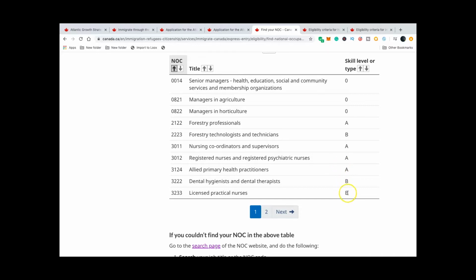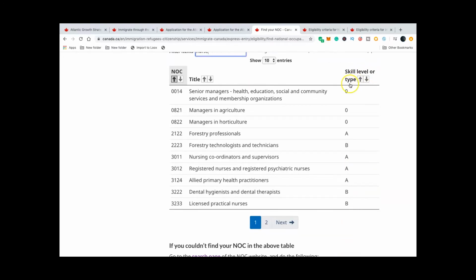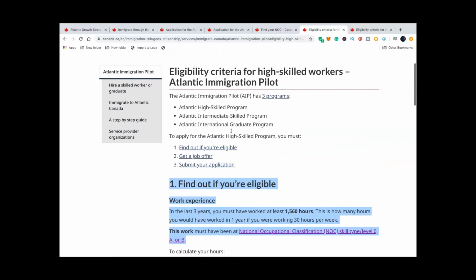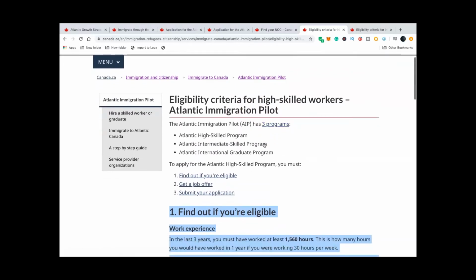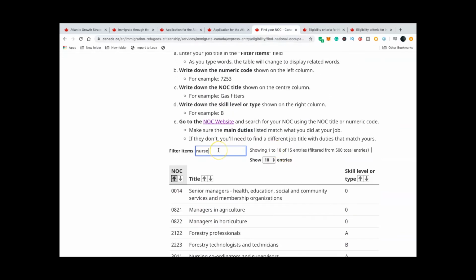So this is not code B, right? This is skill level type B, not code 323233, meaning based on what I talked about, the criteria falls under level 0, A and B, meaning this nursing falls under the high skilled criteria, right? We can also mess around here. Let's say you get a job. This is just how you figure it out.